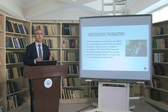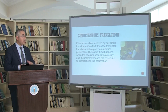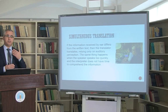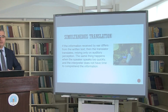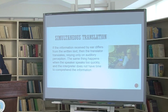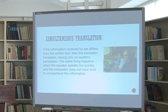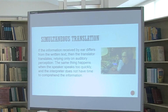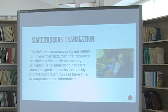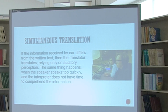So this becomes more challenging and more difficult for the translator. But at this time, what does the translator do? He or she translates or transfers the information to the audience in a general concept, and he or she has to know the audience beforehand. What does it mean? It means that he or she has to know whom she will give the translation.